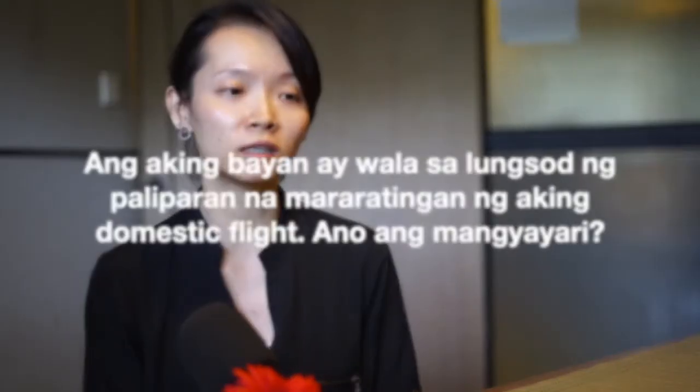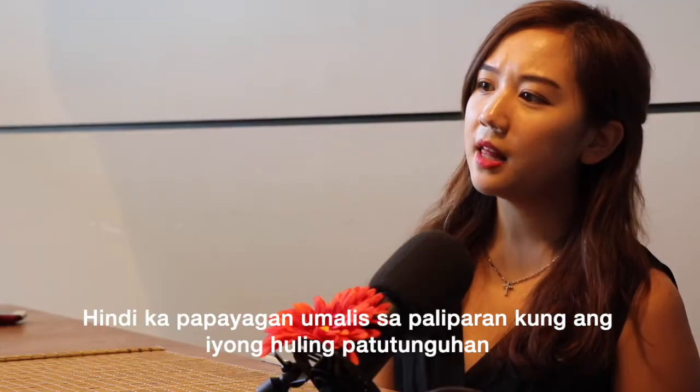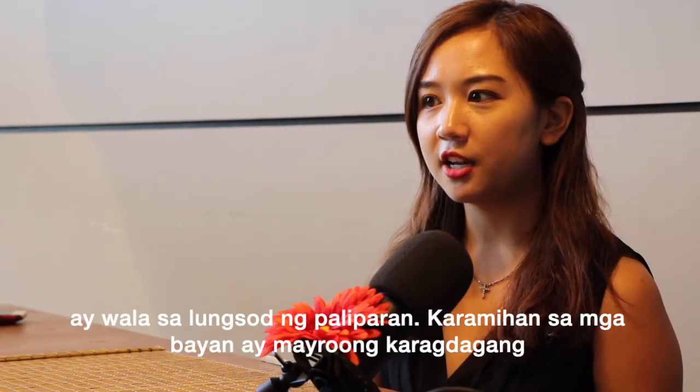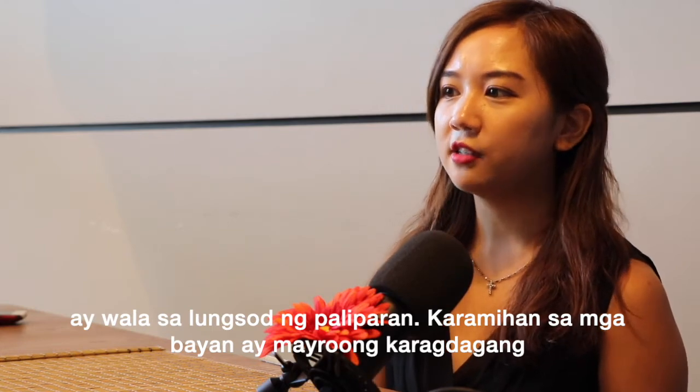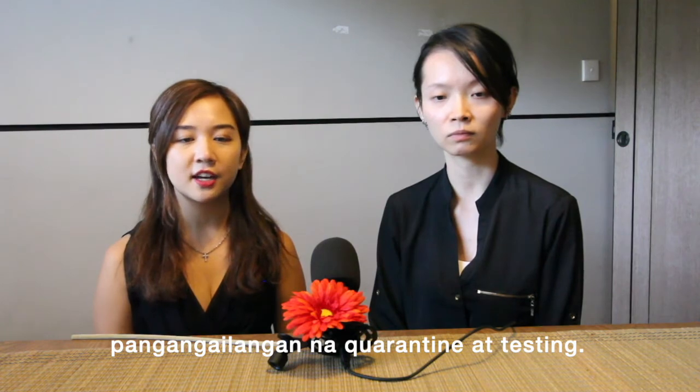My hometown is not in the city of the airport my domestic flight will arrive in. What happens then? You will not be allowed to leave the airport if your final destination is not in the city the airport is located. Regardless of where your final destination is, most locales have further quarantine and testing requirements.